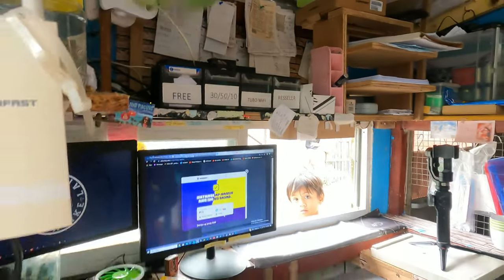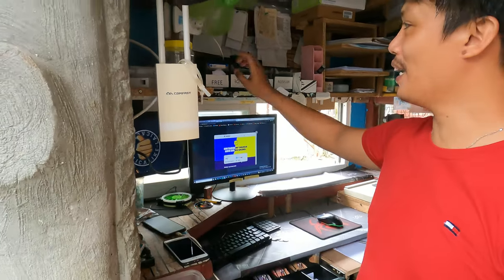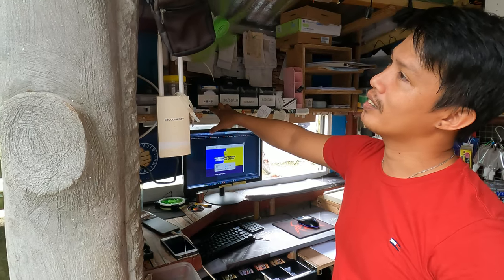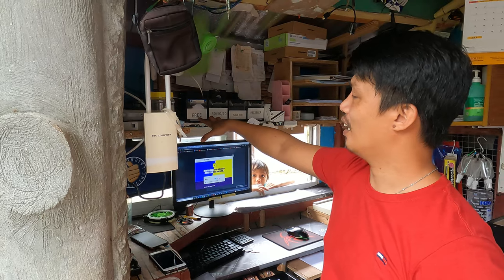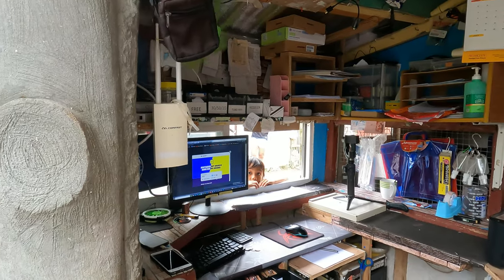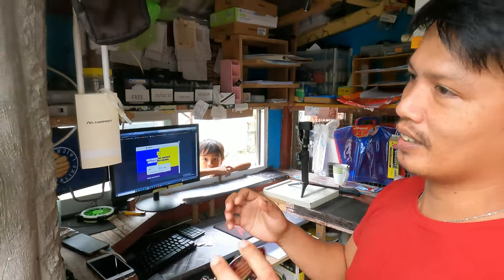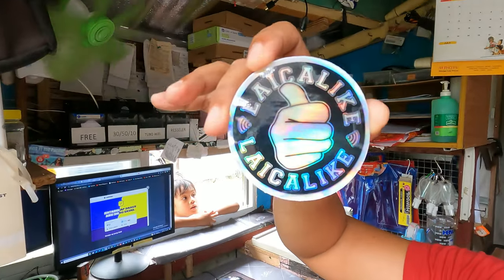Wow. Free, I take the free. And if you bought 100 pesos a voucher, you have one free voucher. For how long? 2 hours. Free 2 hours. Spend 100 pesos, you get free 2 hours. Sounds like a deal. You get 50 pesos voucher. You have a sticker, like-a-like sticker.